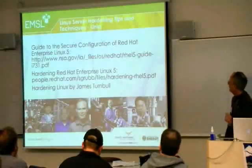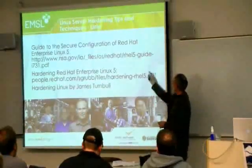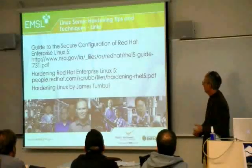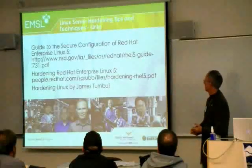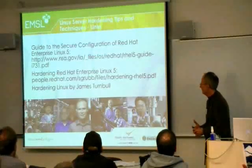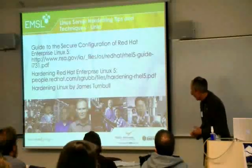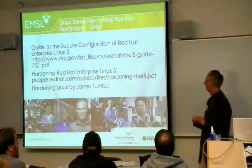Okay. And last but not least, make your government work for you. This is an excellent piece, a very well written book. Available from the NSA, and it's free. You don't have to have a clearance. It tells you everything you might want to know about how to harden Red Hat. It's a very large PDF file. It's about 170 pages, but it's very well written. Your government paid for it. Download it. A lot of the material that came from this came from there. I used the document to get this stuff.